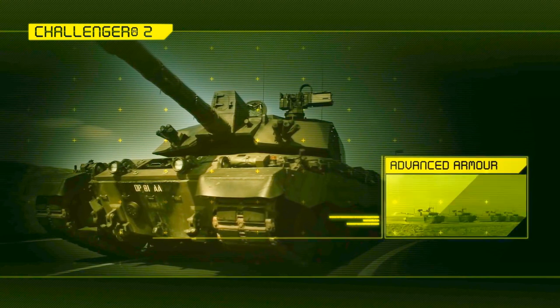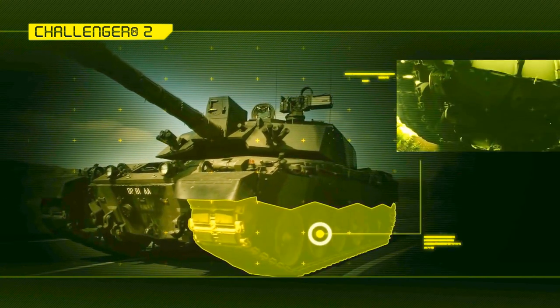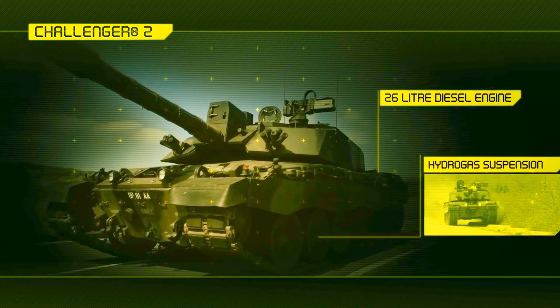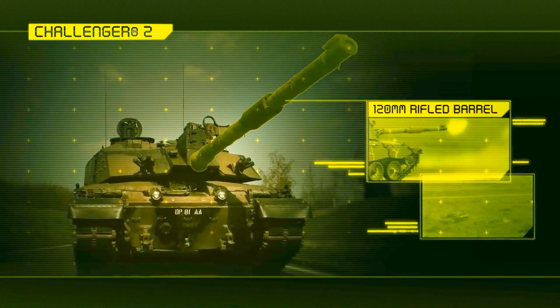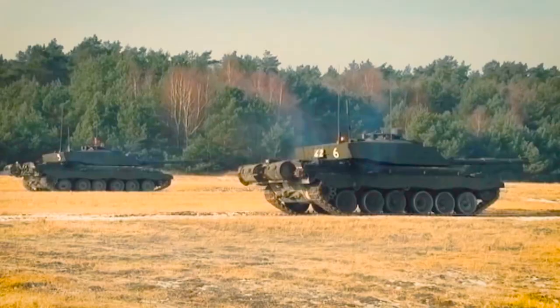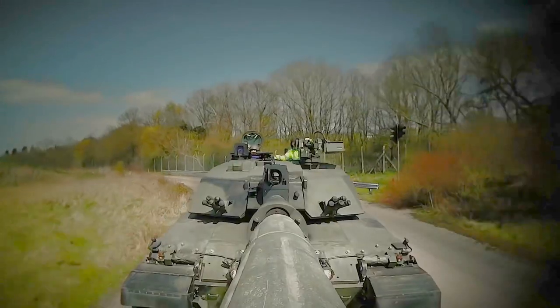Underneath it, we've got Dorchester Level 2 armour, still top secret. We've got hydrogas suspension. We've got a diesel engine at the back. We've got a tremendously powerful gun. The Challenger 2 was one of the first vehicles to use augmented reality. We overlay additional information into the vehicle's sight.